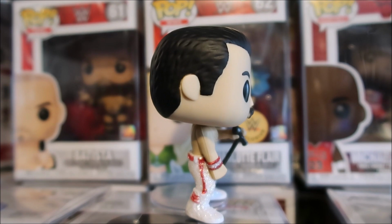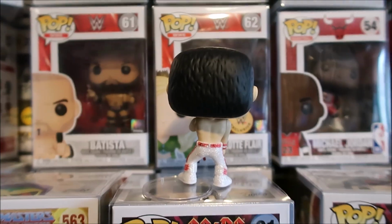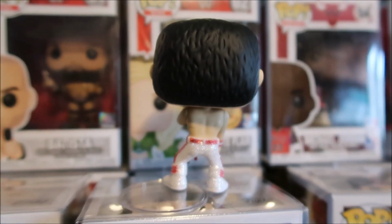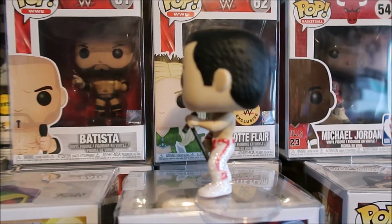There's a look at his side profile, and there's a look at his back. And there's a look at his other side.